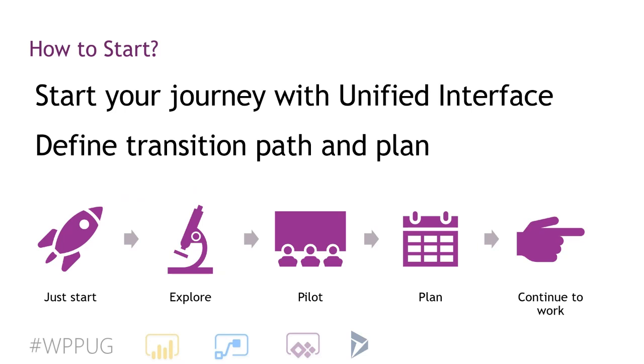Another thing to look into is if you've used some customization, such as the ribbon editor, where you've introduced some custom buttons and all of that. All of those need to be reviewed as well to make sure they are working as expected.